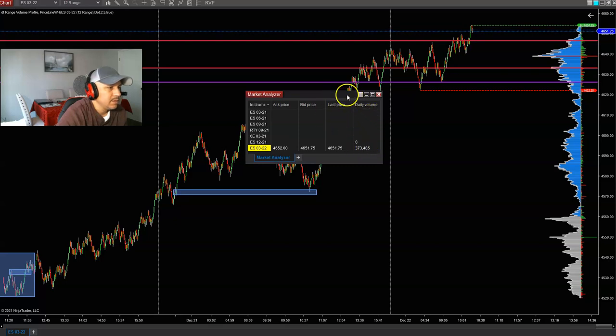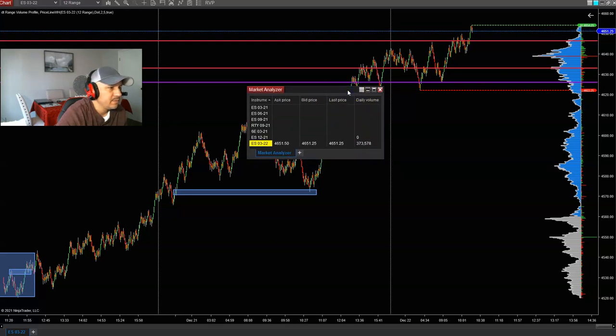Yeah, volume's kind of thin for the ES at 10:30. It's very thin right now. So be careful, because the market can be very volatile, and at the same time, you can get stopped out pretty quick.